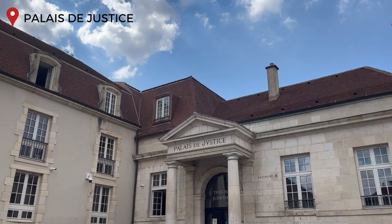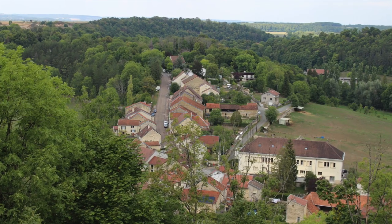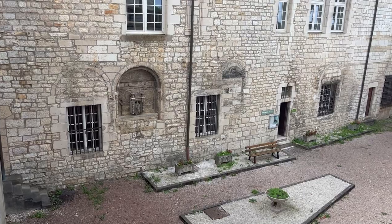Over by the Palais de Justice and the Tower of Donjon, you get another viewpoint, and there's also a little medieval garden and museum.